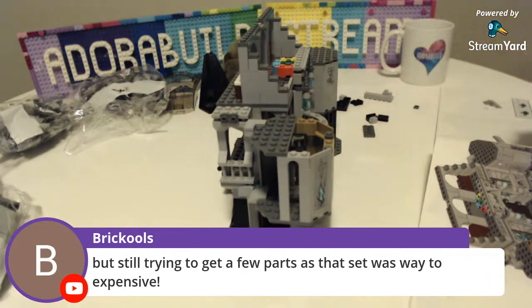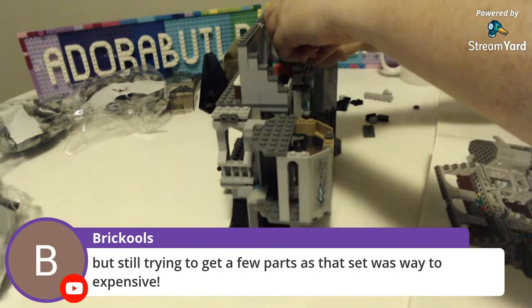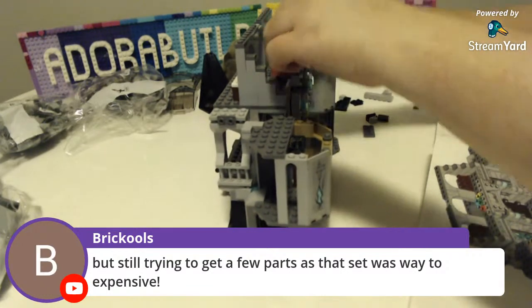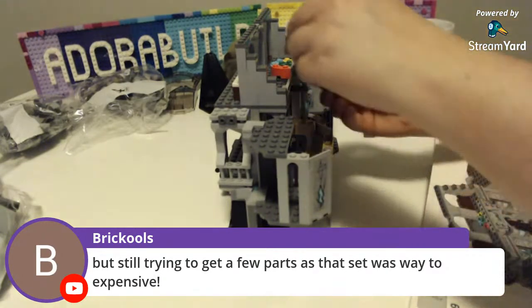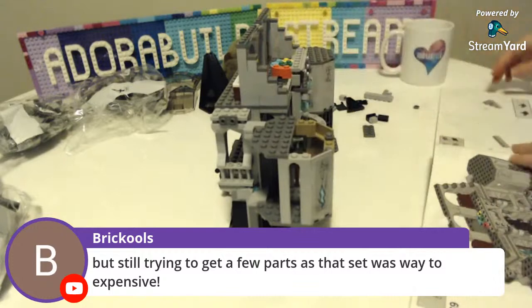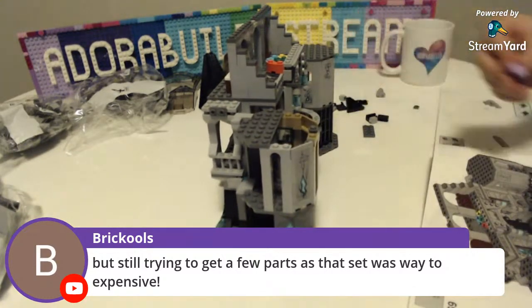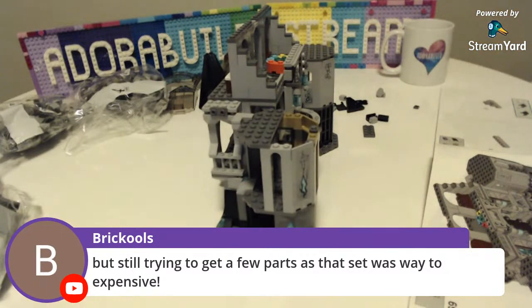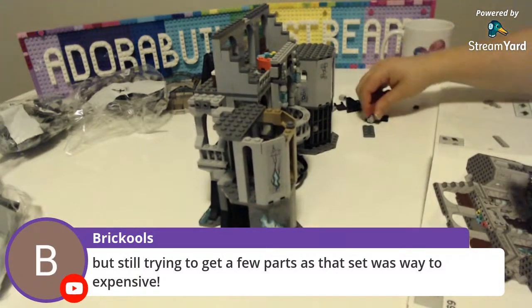adding another theme to my collection, and especially when the theme was so expensive. I was just like, I can't afford that. So I'll just have to stick with my little fun rainbow sets instead, I think. Mostly rainbow sets. Obviously, this one's not quite that rainbow, but it's a few little shades of grey. So that's quite enjoyable, I guess.